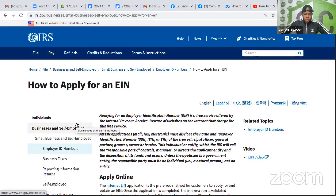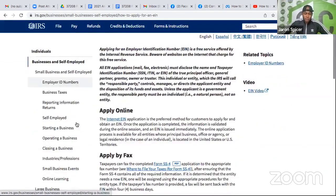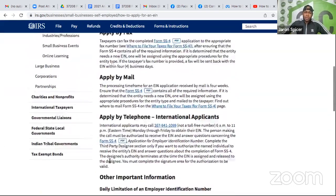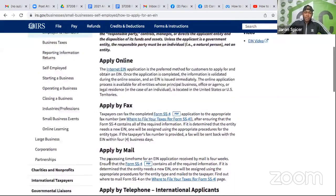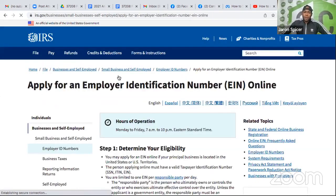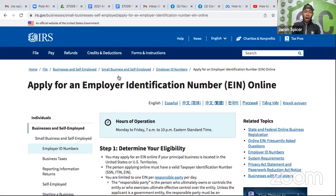Once you do that, it will show you a few ways you can apply. Scroll down a little bit, Shayna. You can apply online, via mail, via fax, or via phone. The fastest and easiest way is under apply online: click internet EIN application. If you call the IRS, you'll probably be waiting until 2023. So just apply online. It's the most efficient means of getting your EIN quickly.